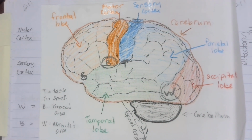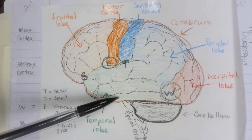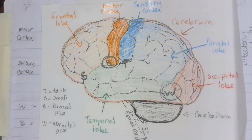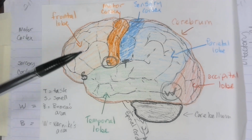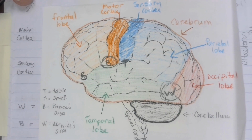All right, so first I have the cerebrum, and I have this in brown, and I have outlined all of this right here in brown. This whole area represents the cerebrum. Notice that we have the ridges and the furrows, the gyrus and the sulci. That's what all of this part right here is, the cerebrum.